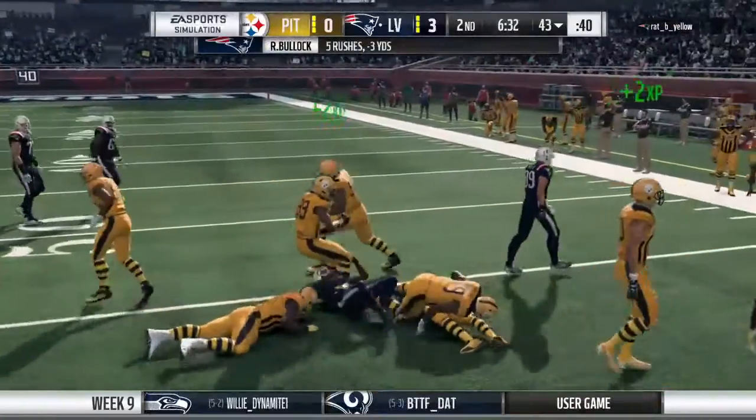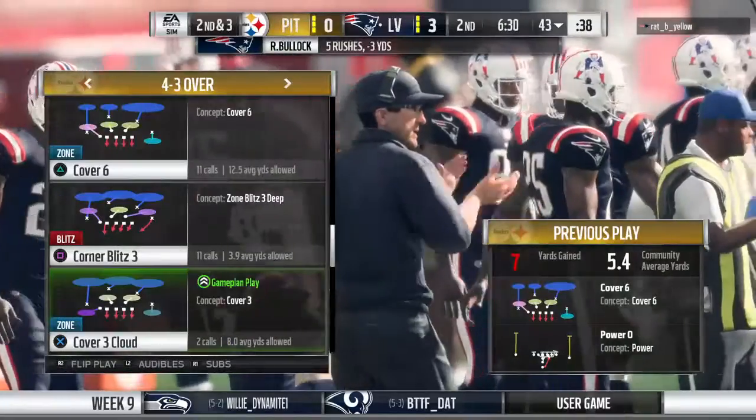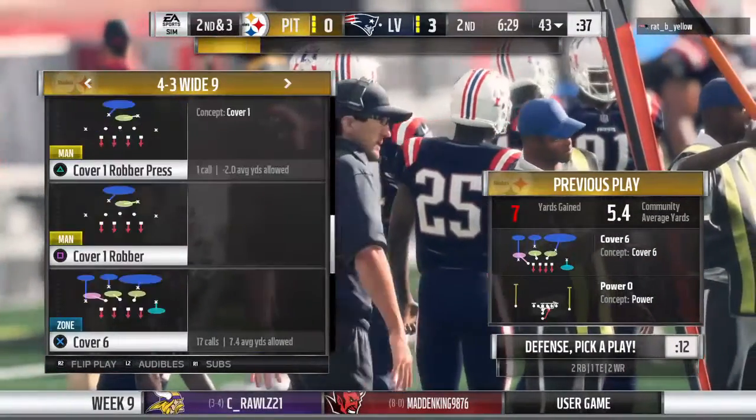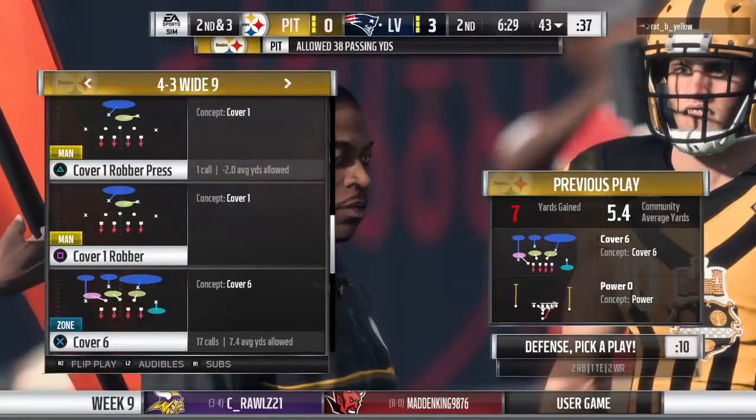Stop shy of the 45. Showed off a nice little move on the play, though. A solid run on 1st down. Gain of 7 leaves him with a 2nd and 3.